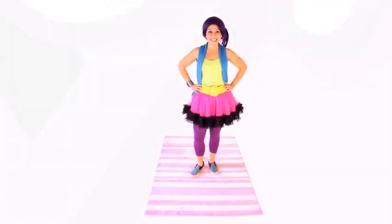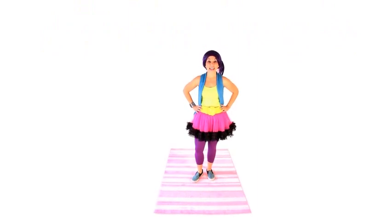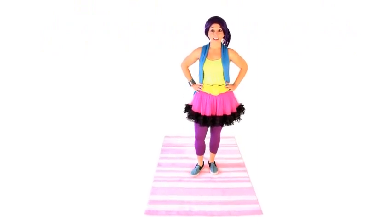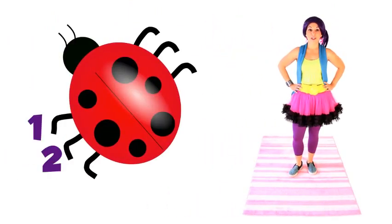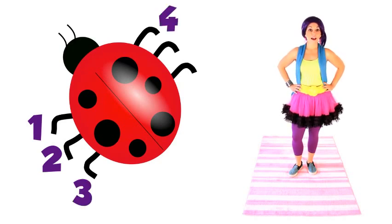Hi, bananas. Today on Tea Time, we're going to learn about ladybugs. Ladybugs are insects with wings. They have 6 legs, 3 on each side. 1, 2, 3, 4, 5, 6.